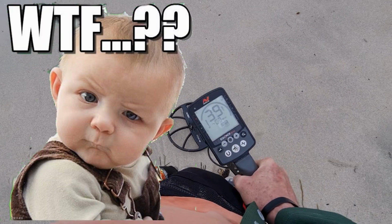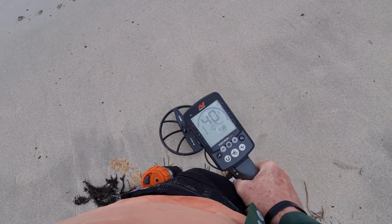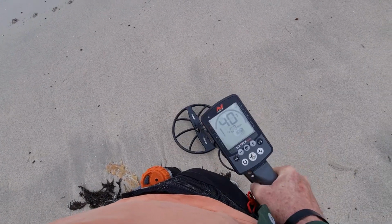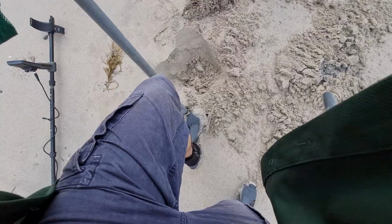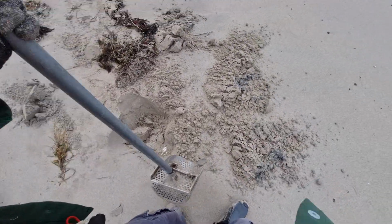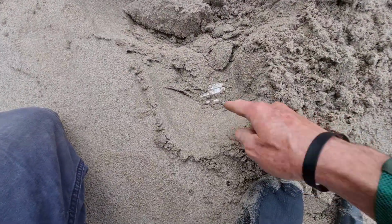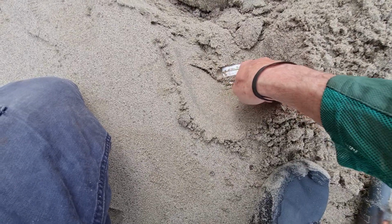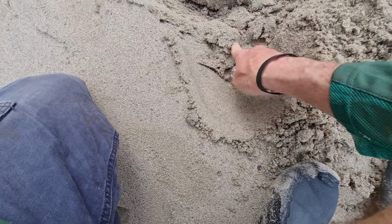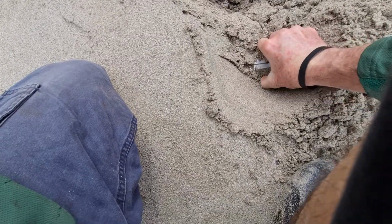Alright, got another signal down here. It's a 40. 39, 40. Huh, that's interesting. Two hours later. Oh, I can feel something. Oh, crap, I can see something. Can you guys see that? Right here. So it is something metal. It's probably a fence post or something.